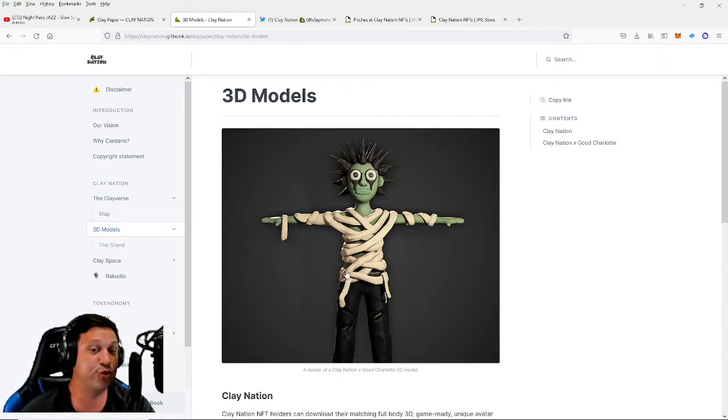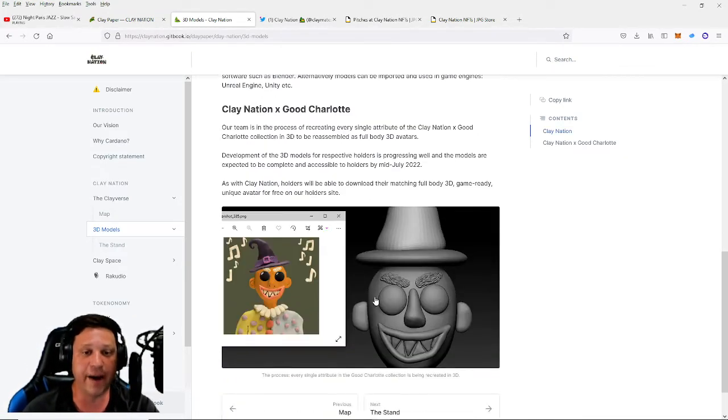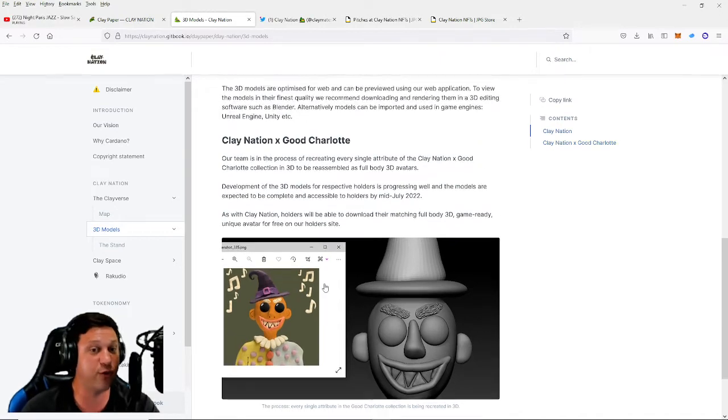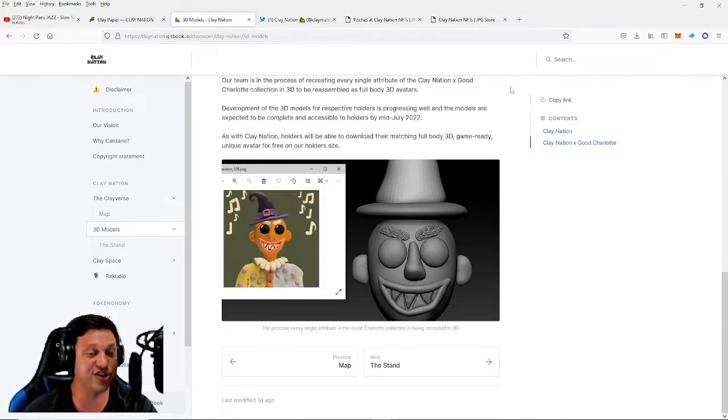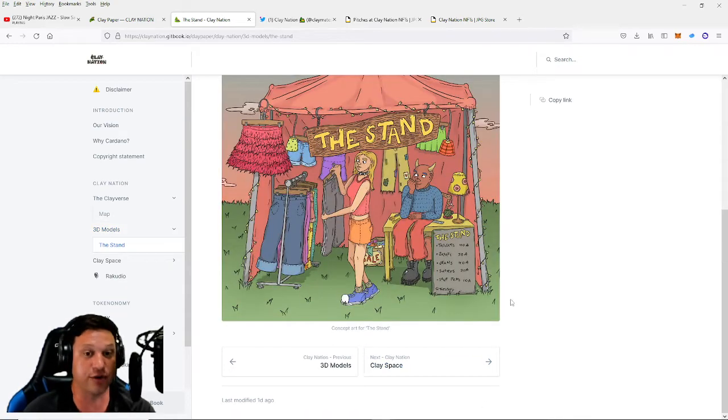Now they've got the 3D models on the horizon. Here you've got an example of a Good Charlotte OG Clay. The 3D rendering looks absolutely fantastic. Can you imagine walking around with that guy as your avatar in the Clayverse? That is incredibly dope. So they're working on the 3D models for the Good Charlotte Clay Nation series, which does definitely have like a Halloween, gothic, darker vibe to it.